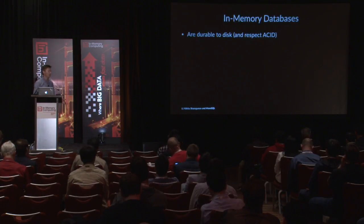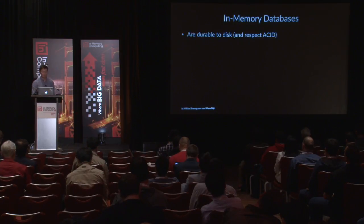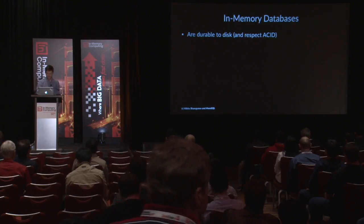But it does not have to put all the data in memory, and it does not mean that if you pull the power cord, you lose all your data. So in-memory databases are actually durable to disk. And certainly MemSQL is durable to disk. It supports ACID: atomicity, consistency, isolation, and durability.